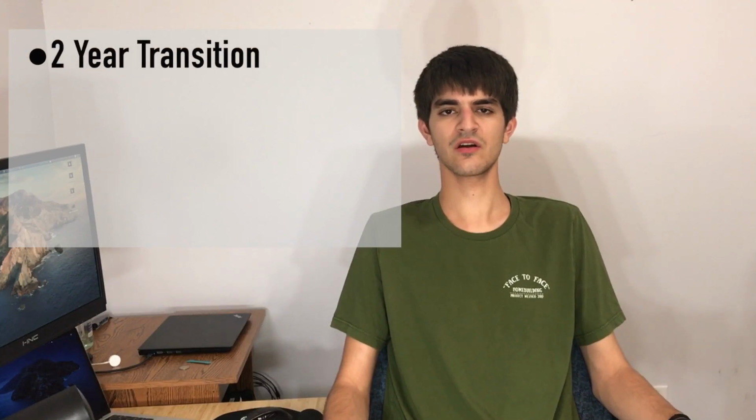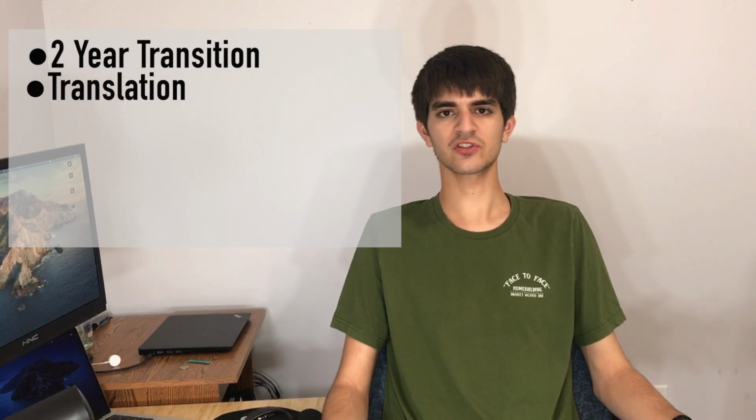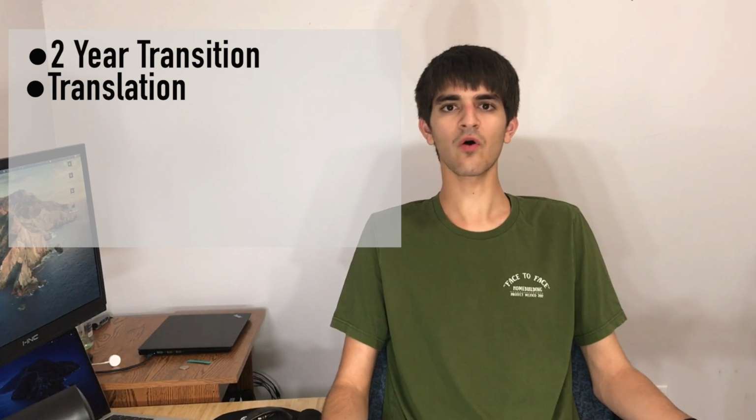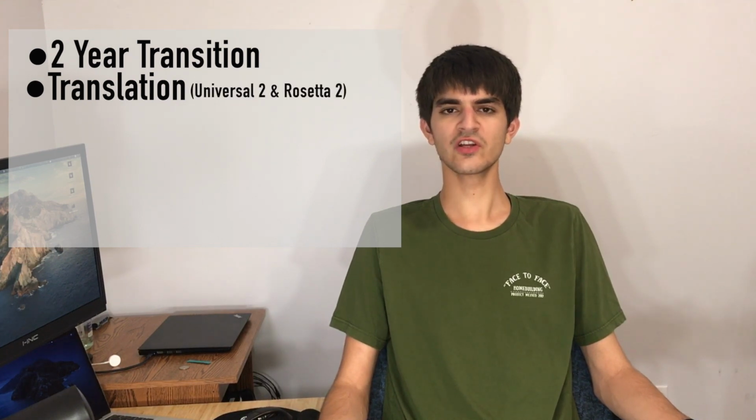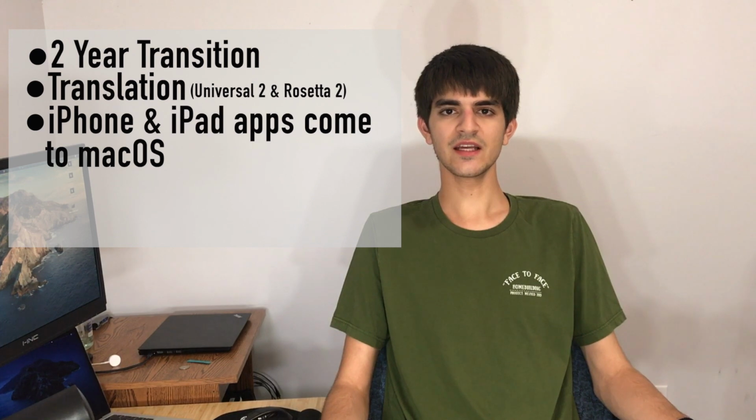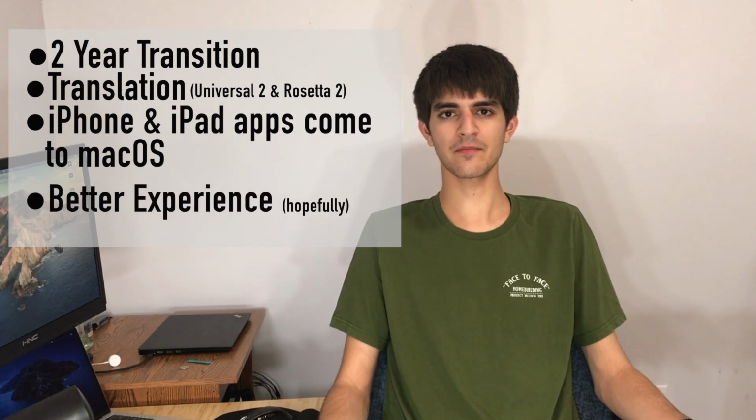Apple says that they're going to take 2 years for this transition from Intel to their own custom silicon. They'll be using many different ways to be able to translate the different languages of their old x86 Intel processors to their new Apple Silicon ARM-based processors using Universal 2 and Rosetta 2. You're going to see iOS and iPadOS apps come and greet us on macOS. And you're going to see an overall better experience in Macs. They're not going to run as hot, hopefully. They're going to have better performance, better graphics. I'm excited to see what happens with this. I think everybody in the tech community is.